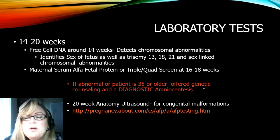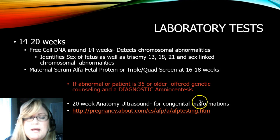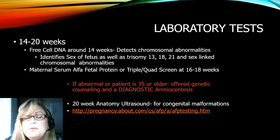The ACOG, American College of Obstetricians and Gynecologists, is now recommending that all women be offered genetic counseling. At about 20 weeks, we will do an ultrasound for anatomy. We'll do it between 18 and 19 weeks, but we like to get close to 20, and we'll make sure the anatomy is correct, and it will yield a lot of information for us to give the mother about the condition of the pregnancy.